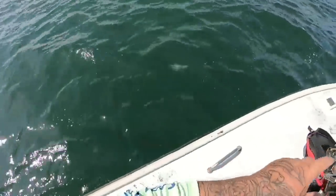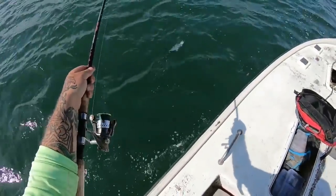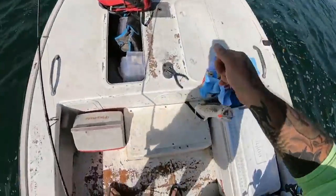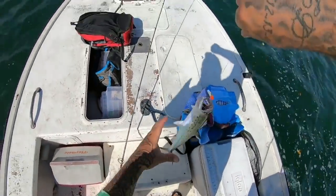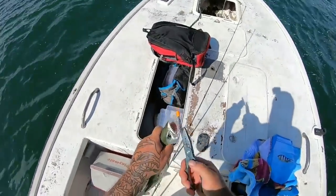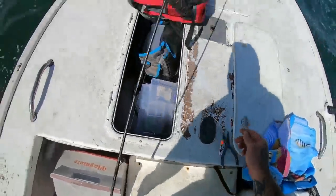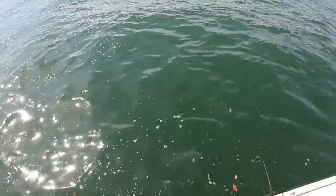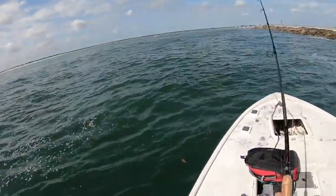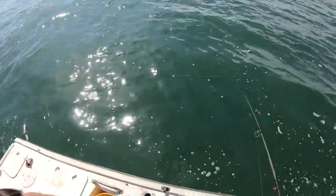You guys got one right there at the boat. Pretty fish, man. That is so cool. Alrighty. Bailing the Spanish. Seems like every time I got the camera on, I don't get the hit. I guess I just got the camera curse as far as the hit goes.